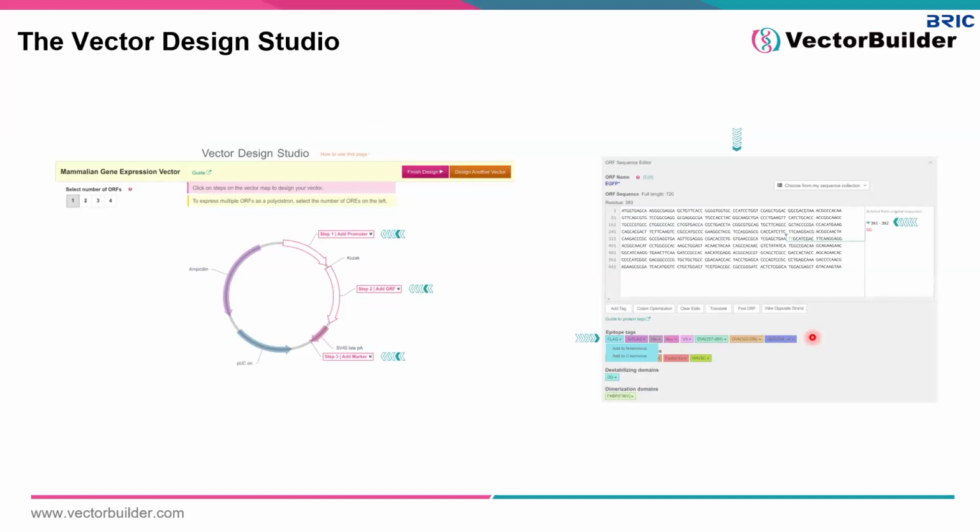All of this technology is backed by VectorBuilder's Vector Design Studio. And VectorBuilder provides an innovative web platform that merges advanced vector design with seamless online ordering. The Vector Design Studio allows users to easily customize vectors and vector components like promoters, open reading frames, and markers. And the platform enables unlimited customization, such as sequence editing, tag addition, codon optimization. And additionally, users can order custom cloning of their vectors and downstream services like virus packaging and plasmid DNA preparation directly from the platform.